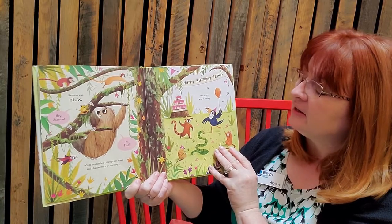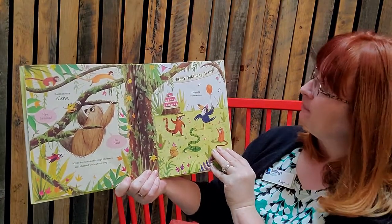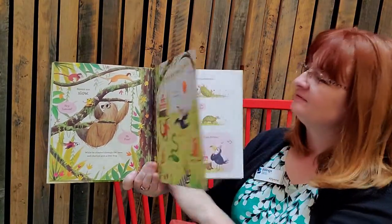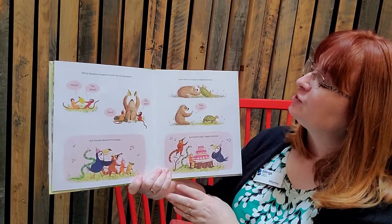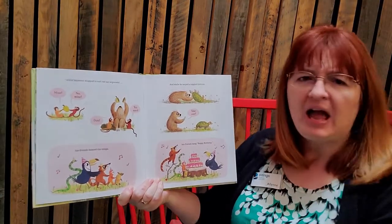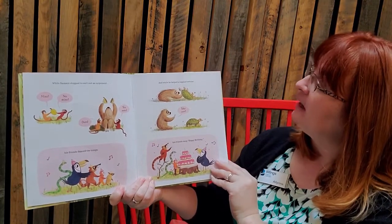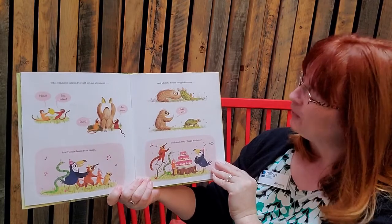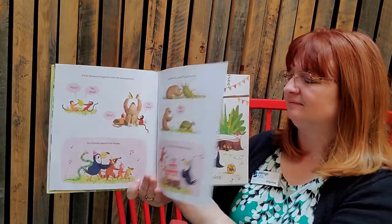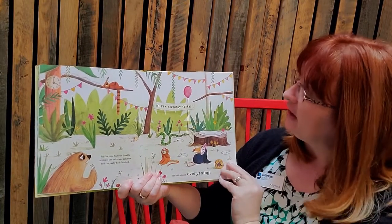"Hey, Samson." "Hi, Fran." While he climbed through the trees and chatted with the tree frog, the party was starting. While Samson stopped to sort out an argument, "Mine, no mine, mine, ours, his," his friends danced the conga. And while he helped a toppled tortoise, his friends sang happy birthday. By the time Samson finally arrived, the cake was all gone and the party had finished.